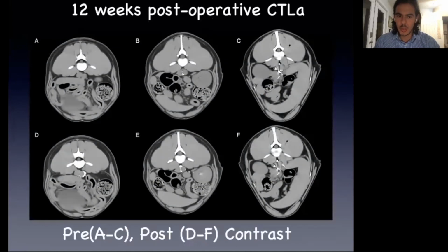Review of CTLA 12 weeks following surgery reveals the presence of a robust lymphatic embolus in all cases where embolization was performed. In figures A through C, pre-lymphangiogram cross-sectional slices moving caudal to cranial reveal the presence of a robust cisterna chyli embolus. Figures D through F demonstrate the cross-sectional images at the same location as above after lymphangiography and show the decrease and eventual absence of any radiocontrast flow past the embolus.